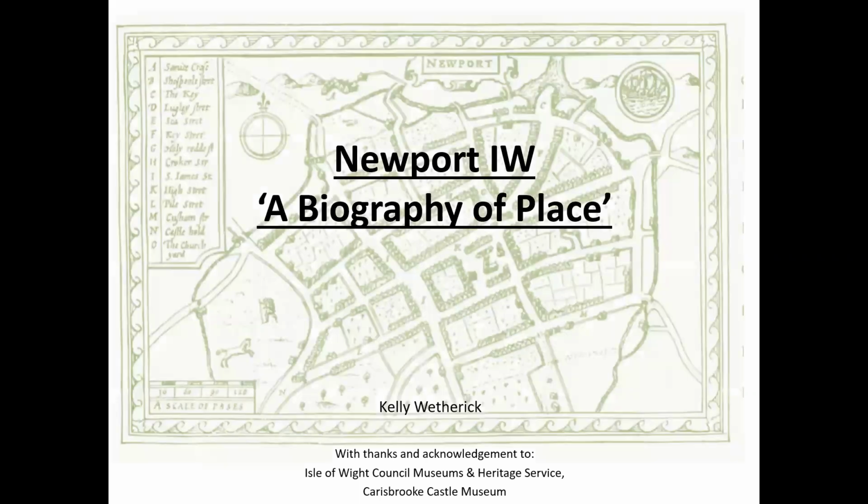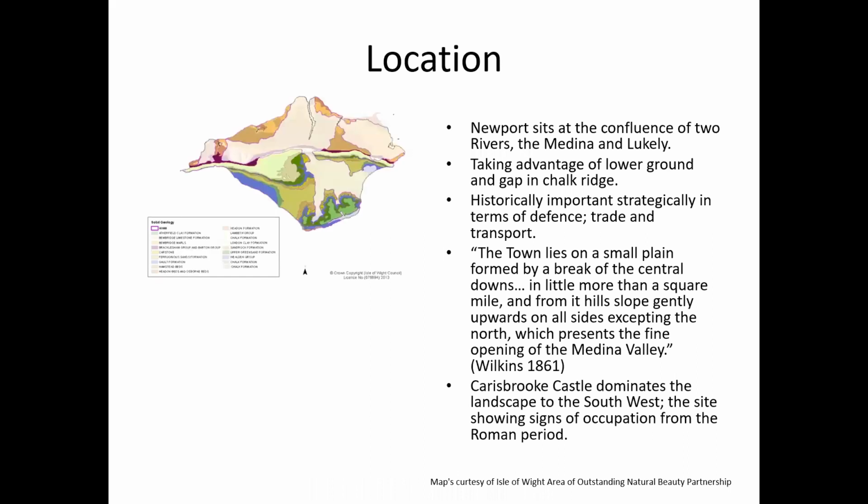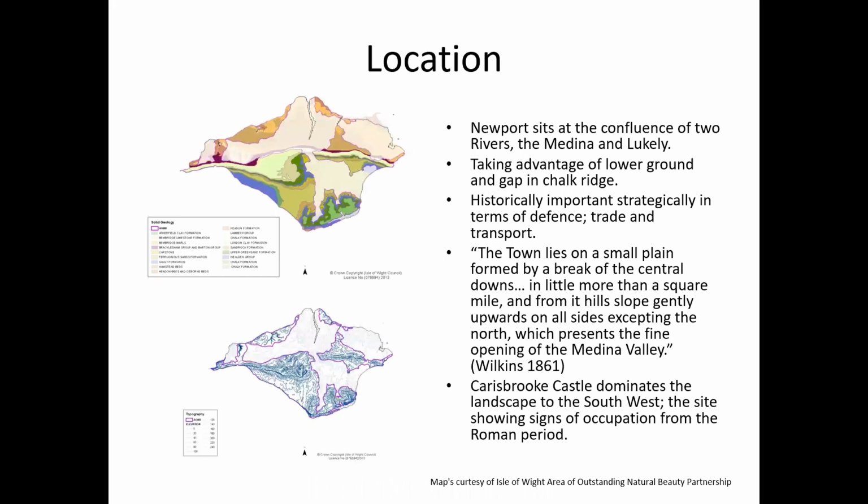So Newport, then, let's have a look. It sits here at the confluence of two rivers. We've got the Lukeley and we've got the Medina, as we know, through here, and the Lukeley Brook coming out this way. And as you look here at the geological map, we can see this lighter colour, which is our chalk ridge that we know extends to the Needles here and then out to Pembridge and Culver here. And there's a gap which is just in the middle there. And this is where, as we know, Newport sits.